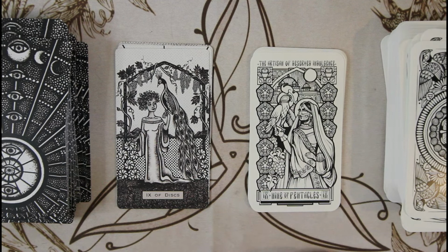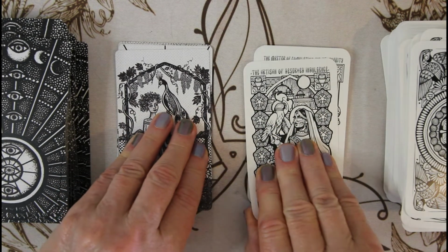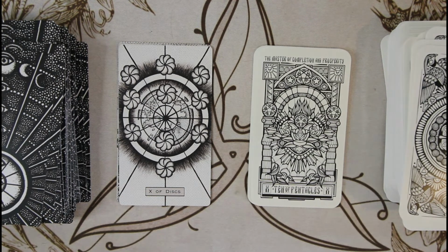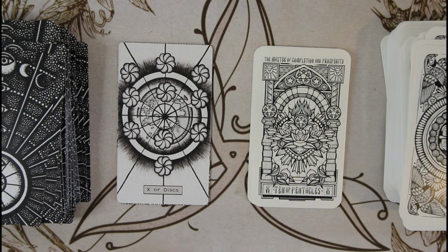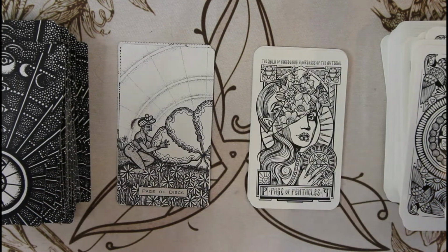9, the artisan of deserved indulgence. Nice. I like some deserved indulgence. 10, the master of completion and prosperity. These are both very different than your normal 10 of discs, or pentacles, or coins, or whatever. Stones.